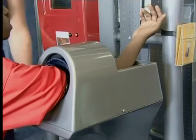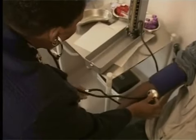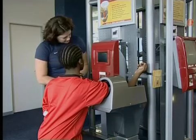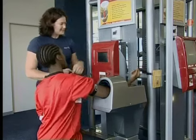The Body IQ then takes his blood pressure. Normally, we have our blood pressure taken by a nurse or a doctor. But now the computerized Body IQ machine can do this for you without a professional being present. It can also help you monitor your weight and body fat percentage.